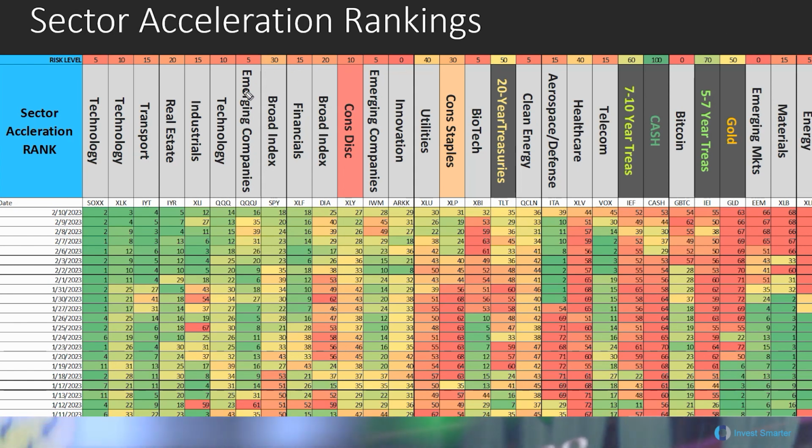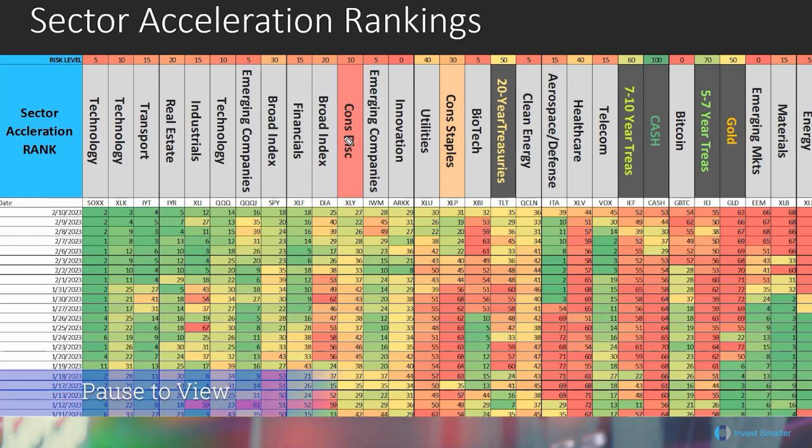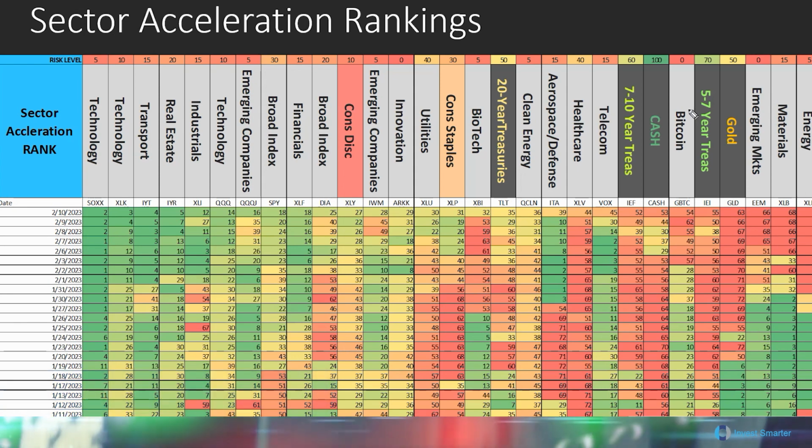And if we look here, again, a very healthy stock market. Technology up at the top, emerging companies. We've got the Qs, NASDAQ 100, above SPY and the Dow. We've got consumer discretionary accelerating up. It's above consumer staples. This is what you want to see. And again, treasuries and cash are all down here. So this is a very healthy looking stock market so far.